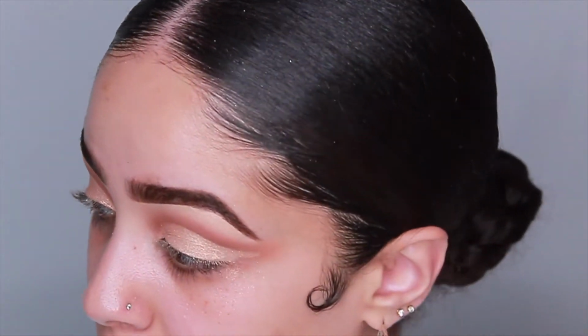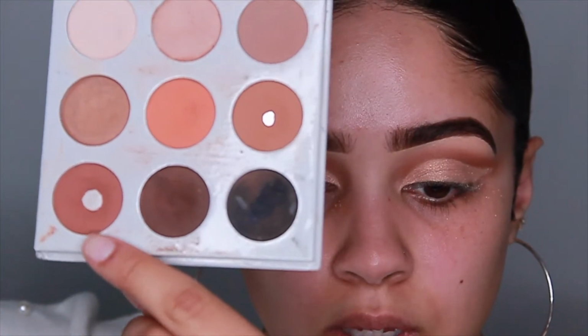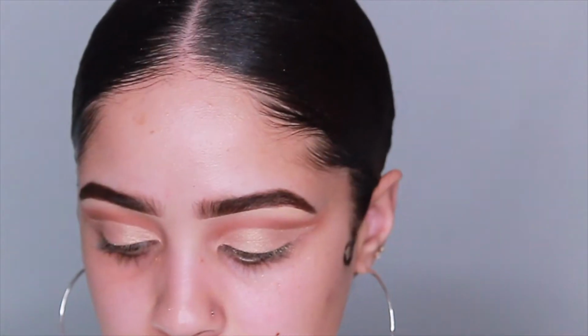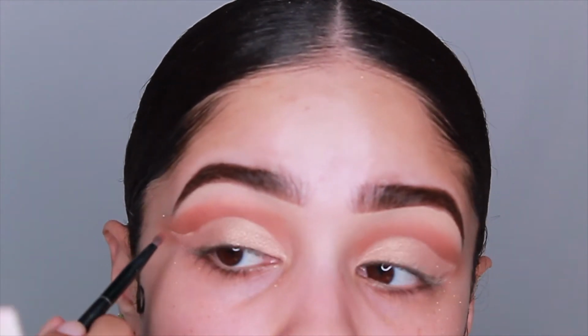Okay, so now I'm going to go in with a darker brown color in the crease just to deepen it a bit. And I'm using another BH Cosmetics brush. This also came in the pack of 7, the number 6 brush. And we're going to go in with this one called Hematite. Alright, so we're going to take this shadow and we're going to go over the crease just to deepen the color a bit.